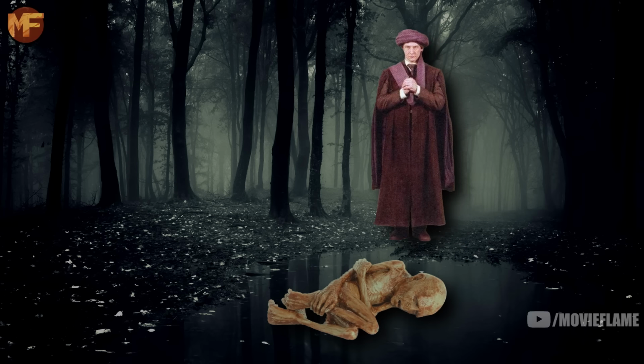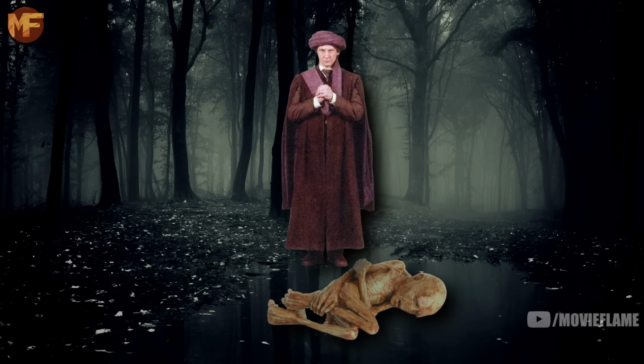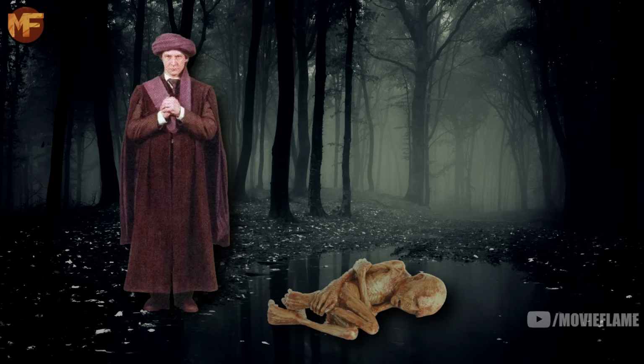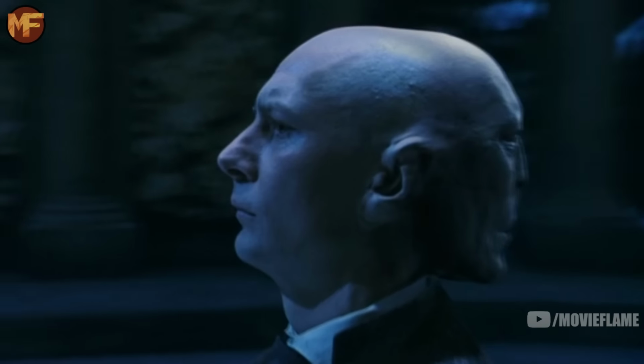Also, about how Quirrell and Voldemort became one. Quirrell had been studying abroad in a forest in Albania, which, as I mentioned earlier, was where Voldemort went into hiding. There, he met Voldemort's decaying self, and the Dark Lord manipulated Quirrell, making him agree to morph their bodies.